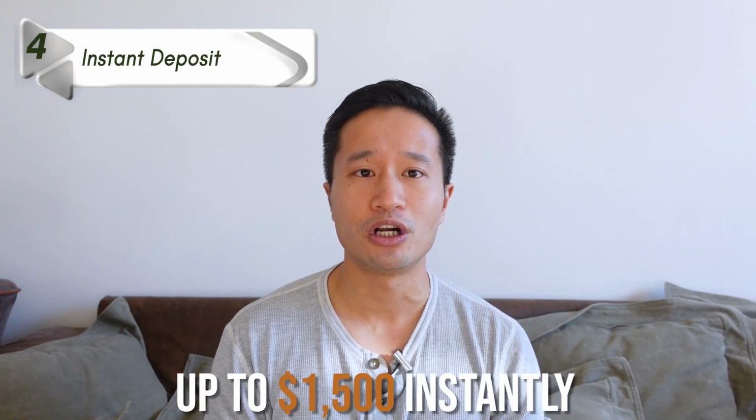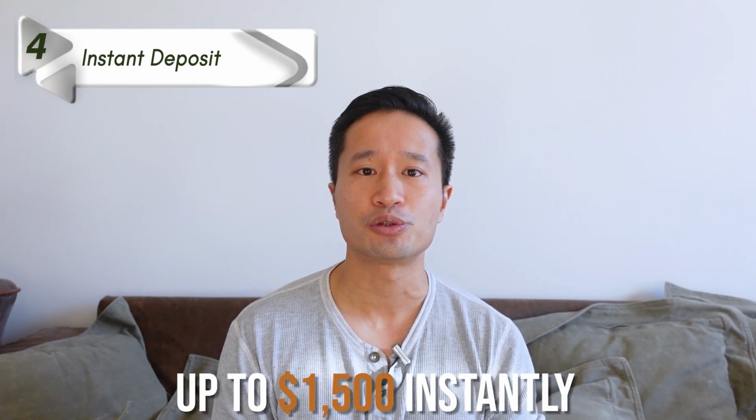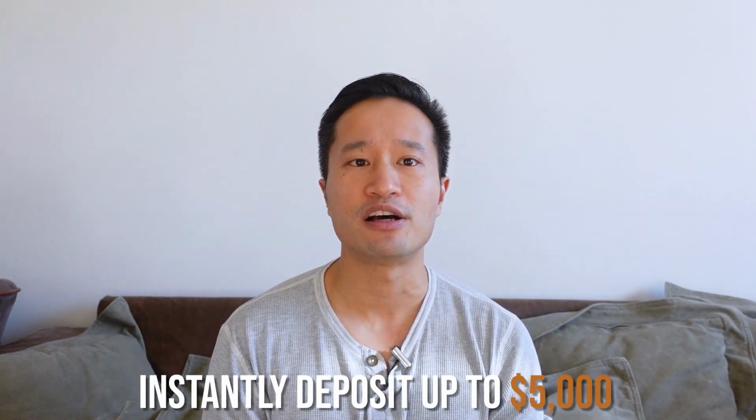Another great feature is the instant deposit feature. You can deposit up to $1,500 instantly into Wealthsimple Trade. Usually it takes a few days for most brokers, so this is a nice feature to have. When Wealthsimple Trade Plus launches, if you purchase a subscription, you can instantly deposit up to $5,000.